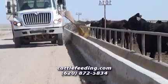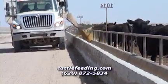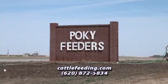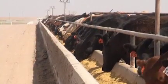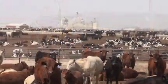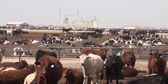Located at Scott City, Kansas, Pokey Feeders has been feeding cattle since the early 1980s. The company originated in Pocahontas, Iowa. Joe Morgan has been with Pokey since 1985 and serves as general manager and is also part owner of the yard. One thing about Pokey that's a little different, unique than a lot of feed yards today is 90% of the cattle here are owned by someone else.